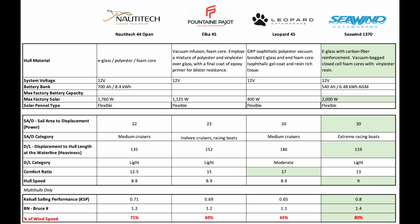Heading to the comfort ratio, it's going to be the Leopard that's probably the most comfortable. It's a rating of 17. And hull speed, it's the Seawind at 9. Looking at the KSP, or the indicator of theoretical speed at 10 knots of wind, it is the Seawind achieving 80% of wind speed, well ahead of the next closest, which is Nautitech at 71%, followed closely by Pajot at 69%, and finally the Leopard at 65% of wind speed.